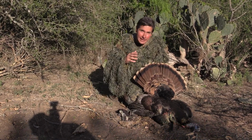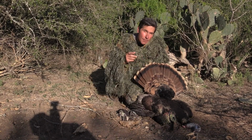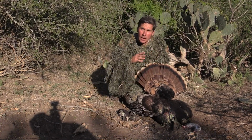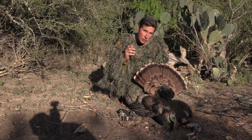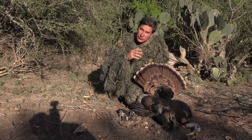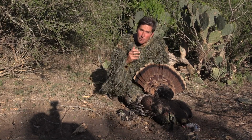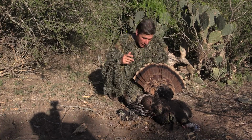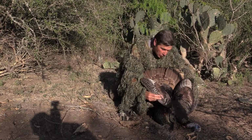I really was wanting to get him closer, let him come to me, but I had a feeling that those hens would pick me off big time as they came right down the road toward me. So I had to make a long shot. I ended up hitting him a little higher than I would have. I would have rather tried to stop him with a yelp and have him pop his head up. I had to make the shot while he's strutting, but gobbler down on Wide Open Outdoors.